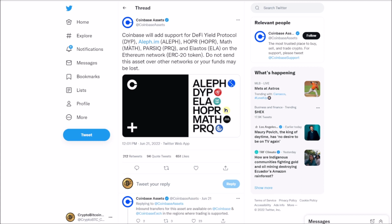Coinbase added a ton of new coins. DYP was up like 400%. ALF, HOPR, MATH, PRQ, and Elastos got added to Coinbase. These coins obviously pumped. There's still a pump factor when coins get added to Coinbase. Coinbase is doing a lot, really.